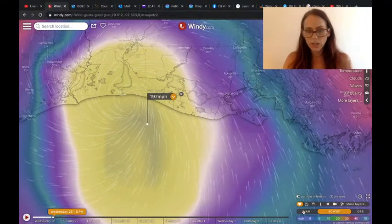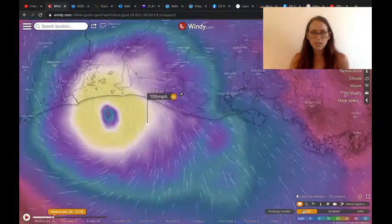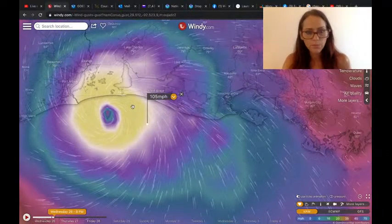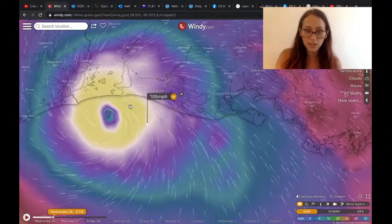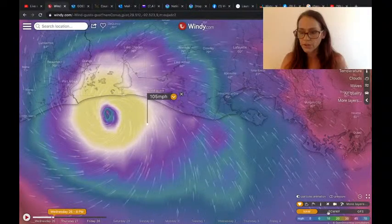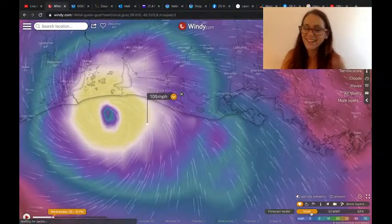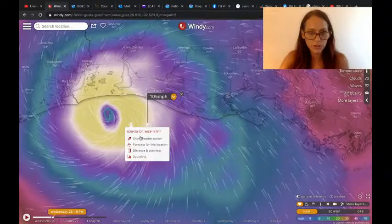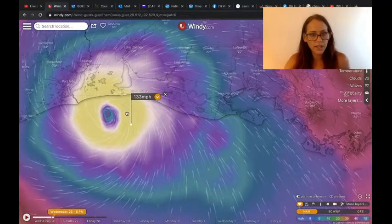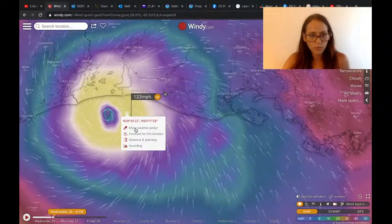So that's not good. So we'll hop into the NAM. Of course, like I said, at this time they're much more accurate. Now the NAM shows, this is gusts still, a totally different story. I mean, could you imagine this? I believe that has probably something to do with spatial resolution too. But then the core here would show Cat 4.